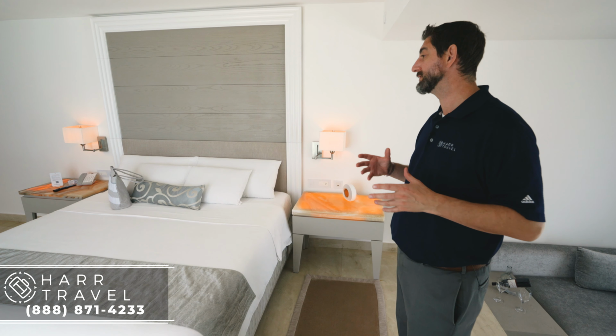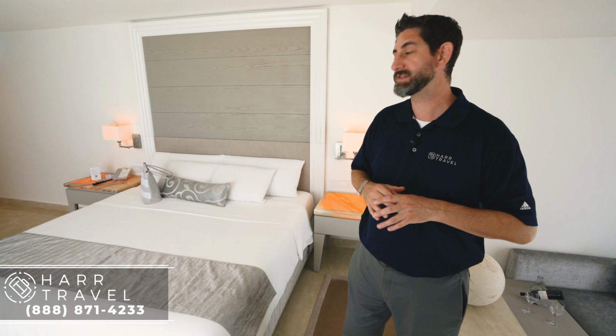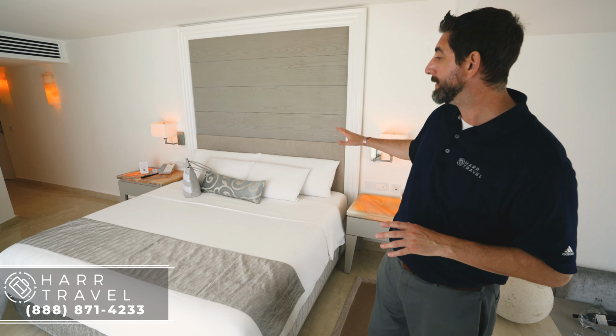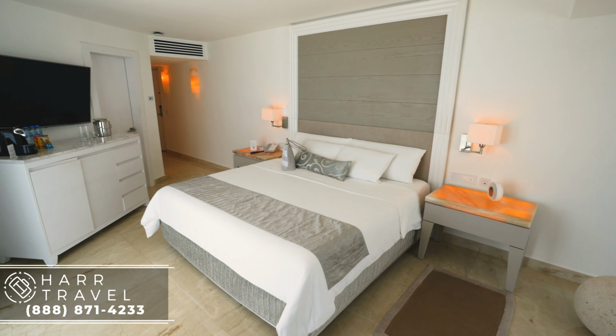I think it's a great little touch. And this property just went through a $30+ million renovation, and they touched every single space in the resort. One of the things that they did is they replaced all of the mattresses, the pillows, the linens. They're really high end, and in fact, it was one of the best night's sleep I've ever had in my entire life.